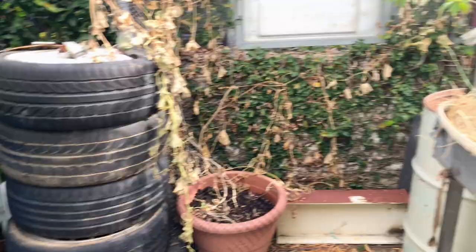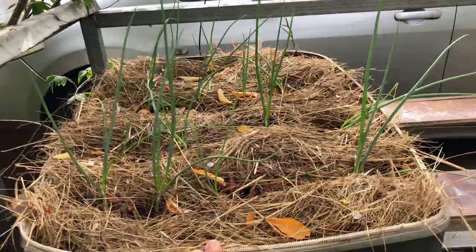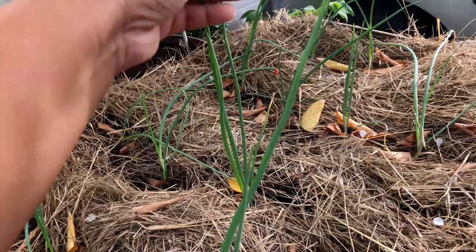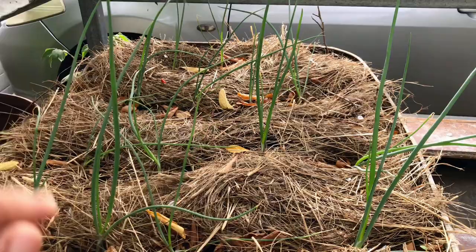So moving on to our onion suitcase. So this also is doing really, really well. As you can see, the ton of growth that these onions have put on in this suitcase. What's good is that it has a lot of leaves. The more leaves that it sends out, the more greenery that it shoots out, indicates how big your bulb is going to get. And this is doing pretty good. Onions are very heavy feeders, so I'm going to have to give this some more compost to encourage it along.